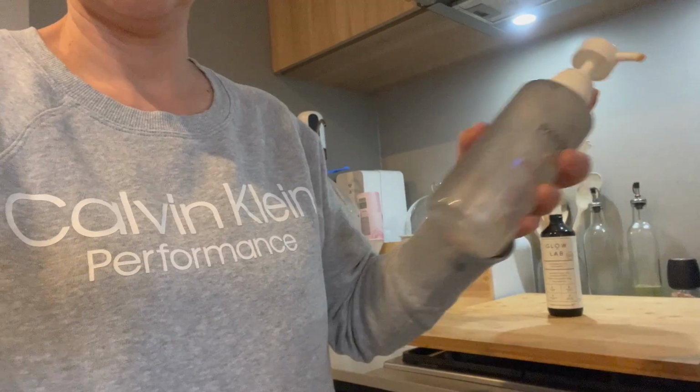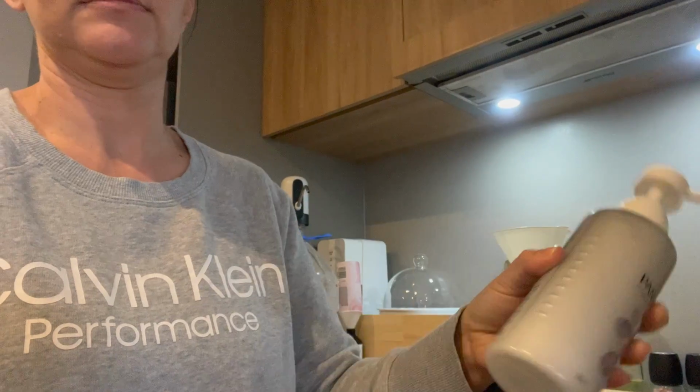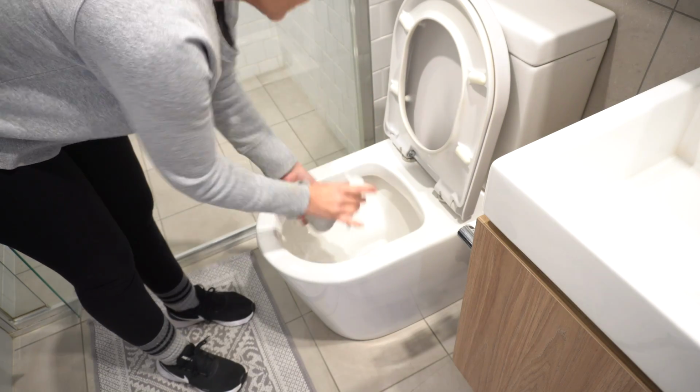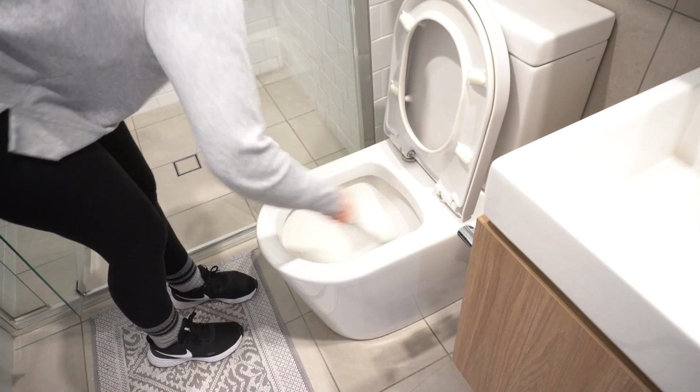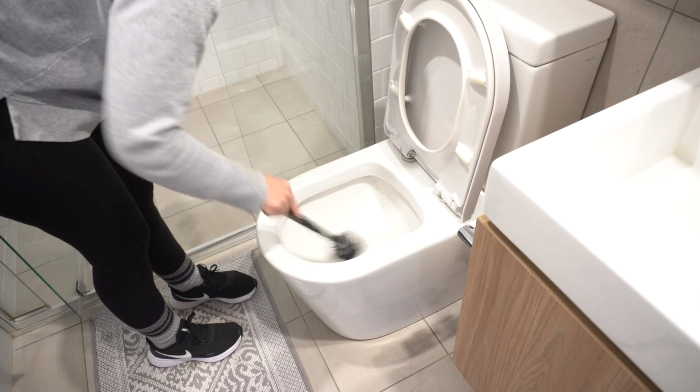If you have dregs of shampoo left and you don't want to use them up on your hair, fill them up with water and shake them up, and then use them to scrub your toilet. It's less harmful than toilet cleaner. At the end of the day, soap is soap. It will get the job done and your toilet will be clean and fresh at the end of it, and you'll be rid of all those excess containers that are cluttering up your bathroom cabinet.